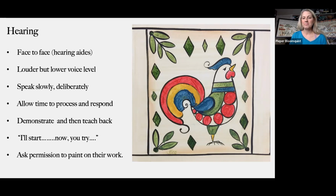Because number one, it's respectful. I don't think that I would want somebody to, and I don't know, maybe people don't care, but I think it's just respectful to ask permission. It's their work, they're working on it.